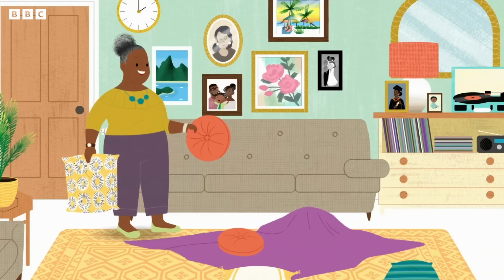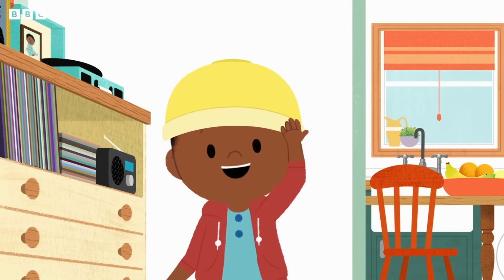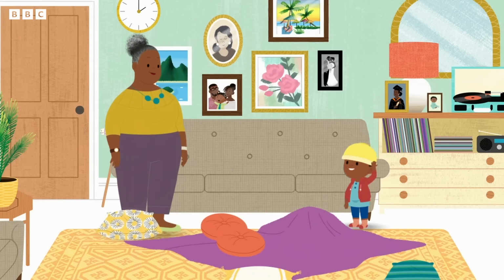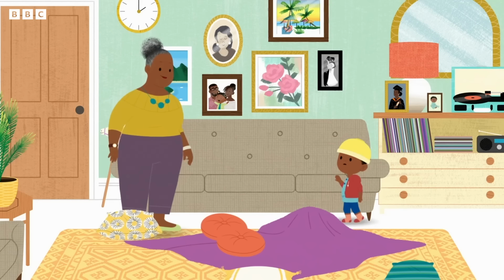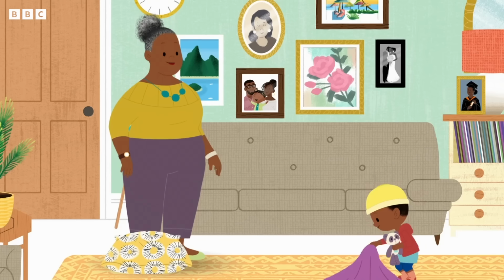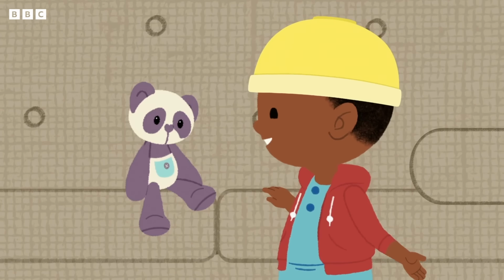What are you up to, JoJo? Are you ready to start building your den? Ready! I just needed a hat, like Cynthia. Me and Panda always build the walls first. Panda? Panda? There you are, Panda. Hello, Panda. Are you going to supervise? Yes, Panda. You supervise.